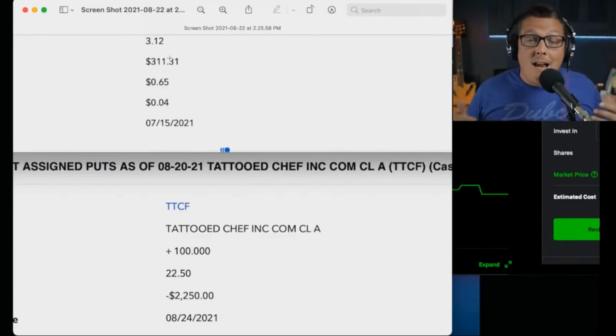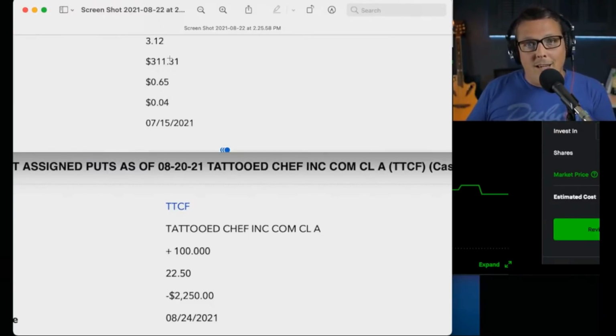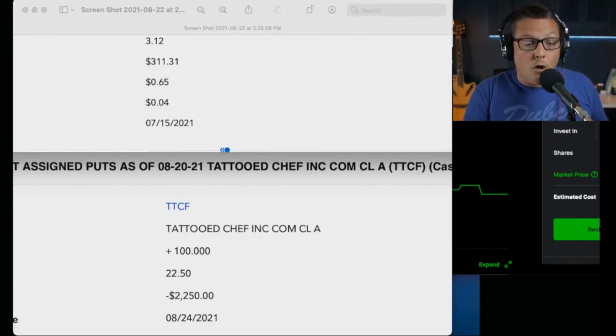Because this happens a lot, and it happens on the call side too, right? Sometimes we write a covered call and say the strike price is $22.50 and it shoots up to $28. Well, now you have to sell a $28 stock for $22.50, so you lose that capital gain. You lose all of that potential. This is going to happen if you are going to participate in the wheel strategy. It's as simple as that. You have to understand that and know that that's part of the associated risks that come along with doing the wheel.